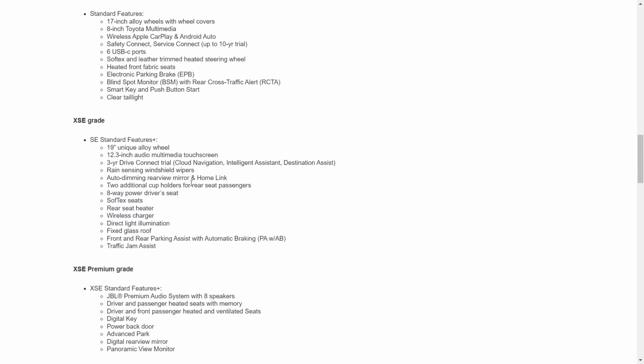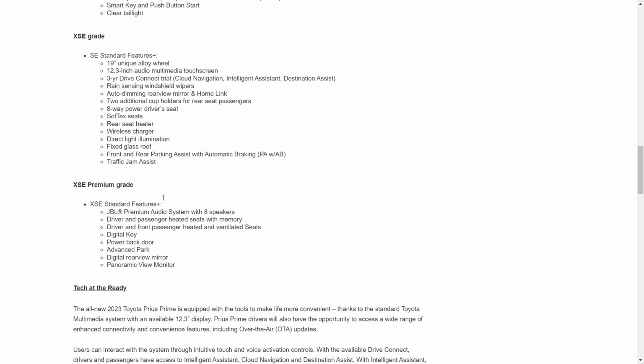Moving up to the higher trims adds features like the 19-inch wheels, a larger 12.3-inch touchscreen, and 3 years of Toyota's Drive Connect, which allows you to control the car using your smartphone. And on the top trims, you can get features like a premium JBL sound system, heated and ventilated front seats, a power liftgate, a digital rear view mirror, and a panoramic surround view camera system.